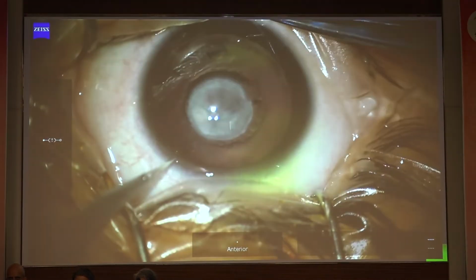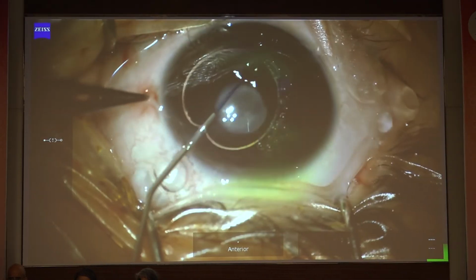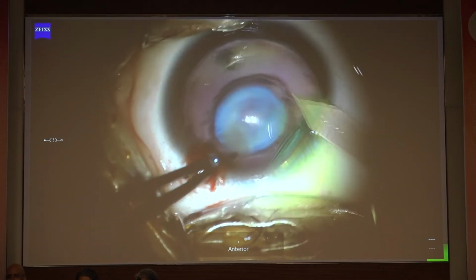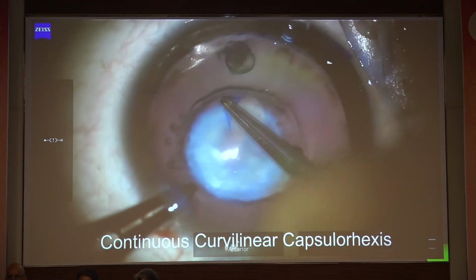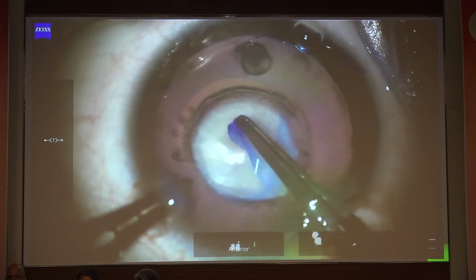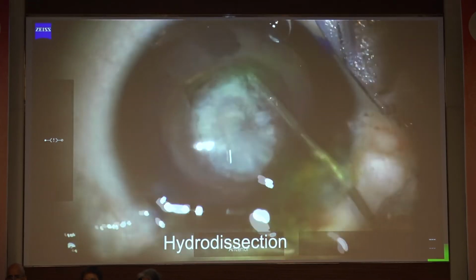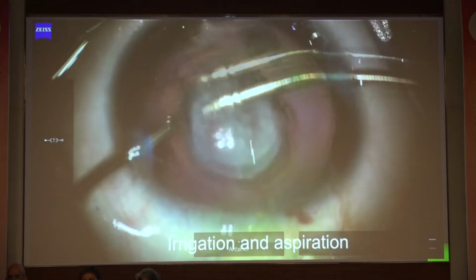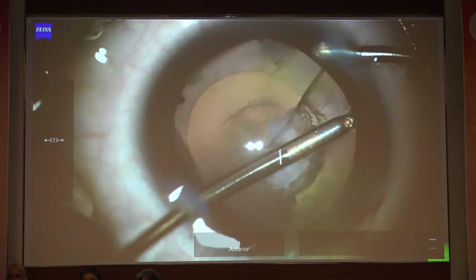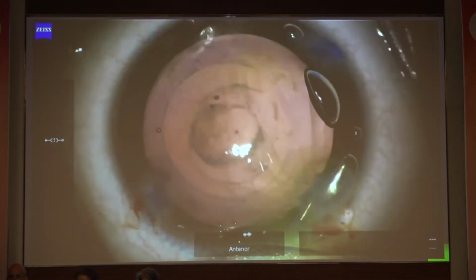You have to dilate each eye where you want to do cataract surgery, because the anatomy is extremely important. You may find PHPV, or posterior lenticonus, or several other points which you will find when you dilate the pupil. Here in this 10-month-old child, during surgery we realized that the posterior capsule was deficient. Actually it was a posterior lenticonus.